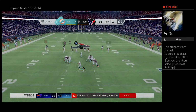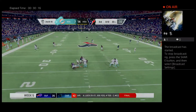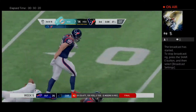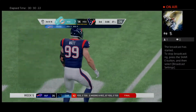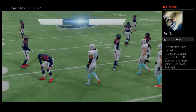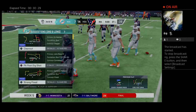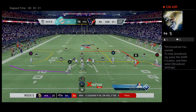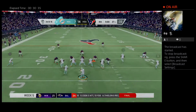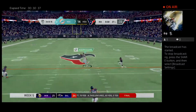2nd and 10. Nowhere to escape, and he goes down. J.J. Watt able to record his 5th sack of the season. These guys have punted 4 times already, and they're staring at a 5th, barring a conversion here on 3rd down. Back now in Houston, it's Dolphin football, but they trail here as we get set for the 4th.